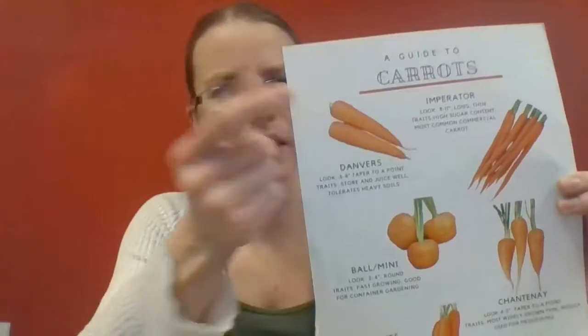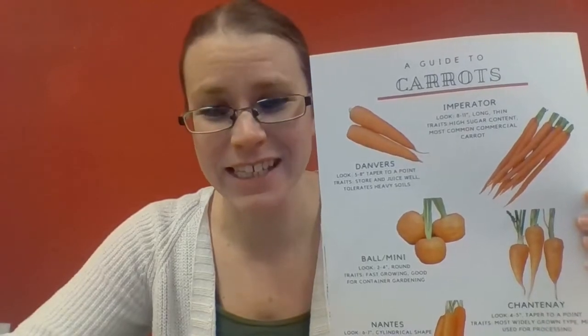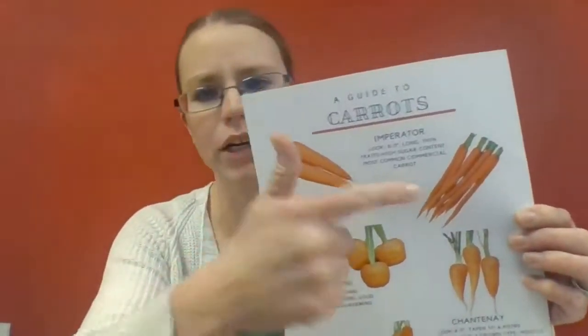Then there's Imperator, sorry. Those are really long, thin, skinny carrots. This is actually what they used to make baby carrots out of. So baby carrots are not just small little tiny carrots, although you can grow those too. That's not typically what they use for baby carrots, but they'll take these Imperators and cut them down into the size of baby carrots. So if you learned something today, that's where they get baby carrots from.